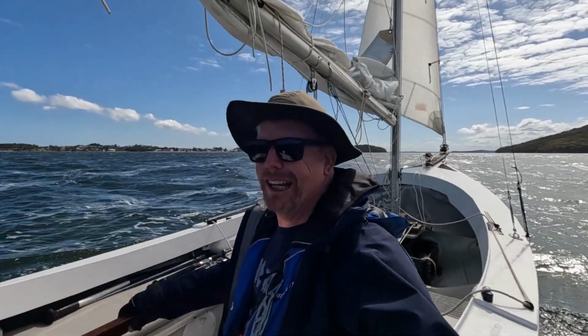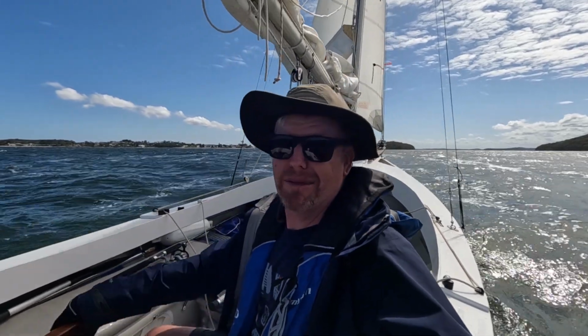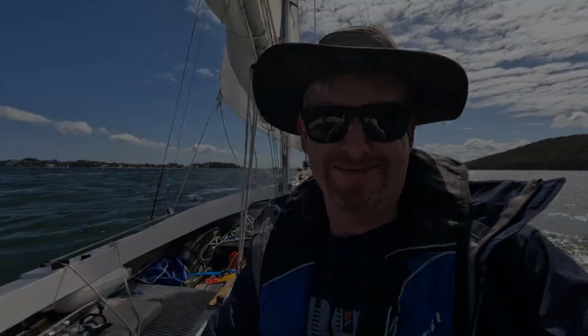Good example of jib only. It's getting too much of a handful and we are running downwind. So I'm still getting 4.5 knots just off the jib. It was worth just dropping the main and taking it easy. We're going to look for a creek that is around this next headland and try a bit of gunk holing. I think that's how you say it.